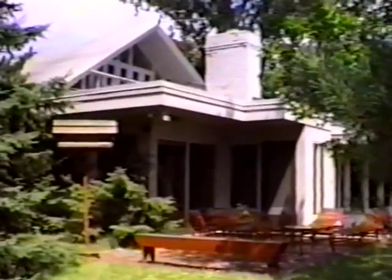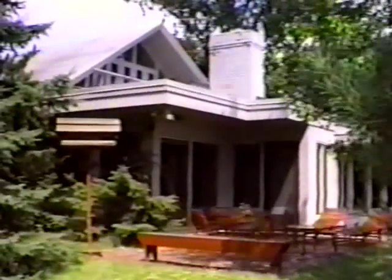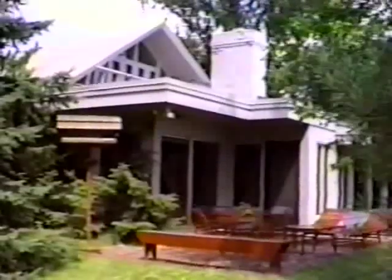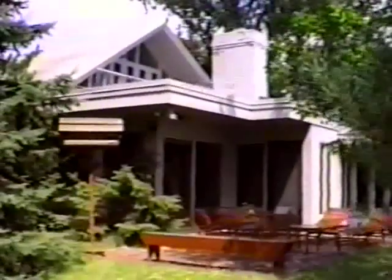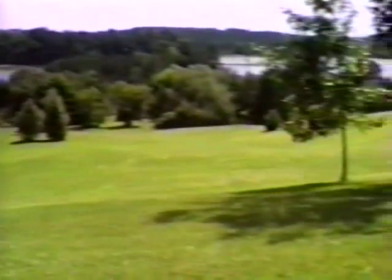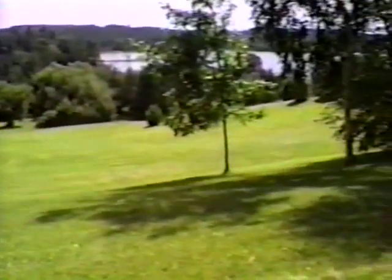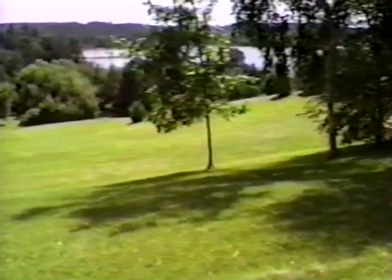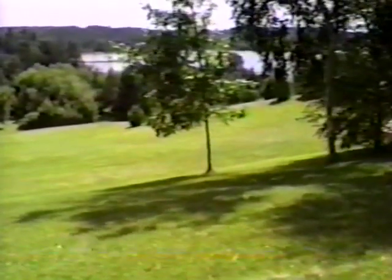The house itself is pretty much the same. It's painted a little bit darker color, but it still looks almost like it did when we used to come up here. This is the view from the house itself. It hasn't changed too much since that time. Grass is all nicely mowed. Looks just like a golf course down there.